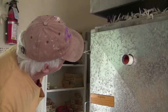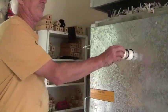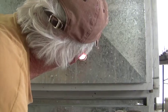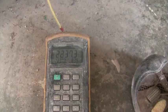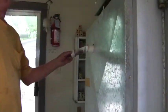Now we got cone 8 is down, cone 9 is starting to build. It's like looking into the sun. So now we're on the 7-minute. Whoa! Can I see that? Yeah, right. Yes, I can see it.